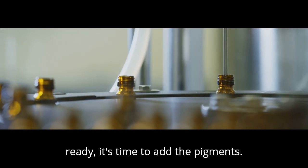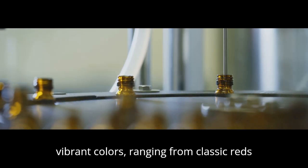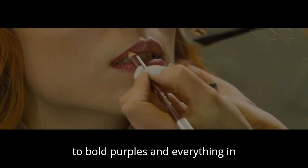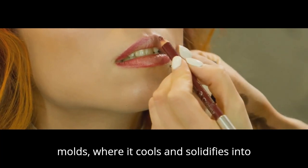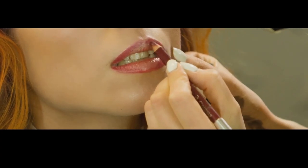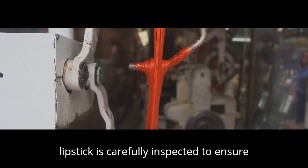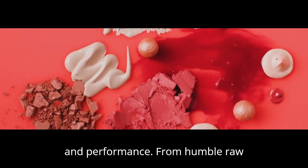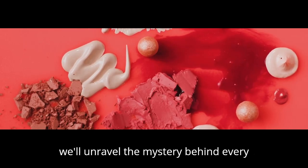Once the base is ready, it's time to add the pigments. These pigments are what give lipstick its vibrant colors, ranging from classic reds to bold purples and everything in between. The mixture is then poured into molds, where it cools and solidifies into the familiar shape of a lipstick bullet. But the journey doesn't end there. Each lipstick is carefully inspected to ensure it meets the highest standards of quality and performance. From humble raw materials to the final glamorous product, we'll unravel the mystery behind every step.